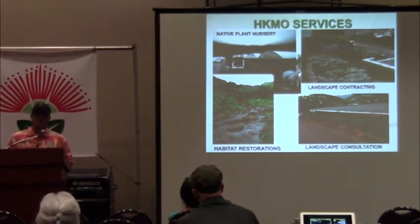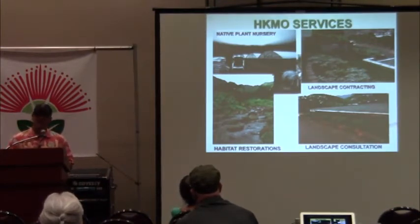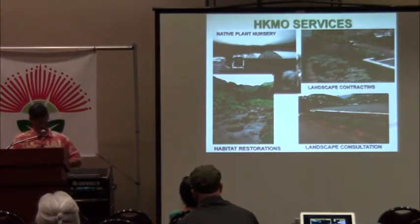So whenever we do landscapes and whenever we try to recreate these ecosystems at these homes, we use each one of these homes as a bank for our native plants. So we keep a close working relationship with each one of the homeowners that we do landscaping for, so that we always have the opportunity to go back, and for the most part we'll do it for free, because we're getting the benefit of the cuttings, and they're getting the benefit of trimming back their hedges or their ground covers.